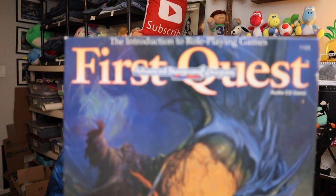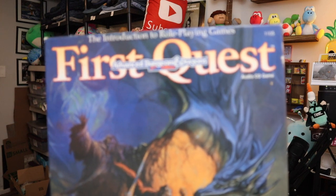Next up, this. This is First Quest, Advanced Dungeons & Dragons, Introduction to role-playing games, is what it says at the top. This is an audio CD game featuring game books, maps, miniatures, screen cards, dice, and so forth. It's missing the dice. It seems like everybody kind of steals the dice out of these things. $40, though, plus shipping. I do want to show you one of these WizKids, so you guys can get an idea of the value, because I did realize in that video I kind of mauled over that.